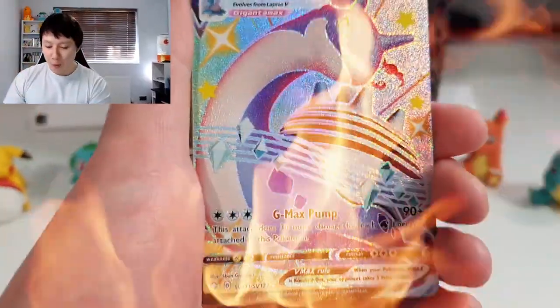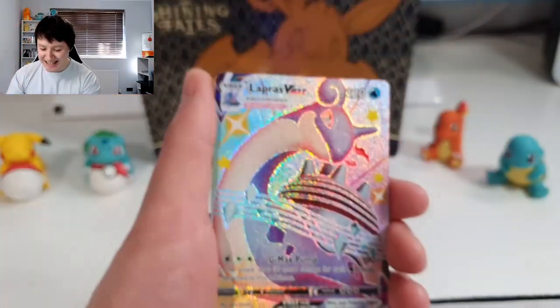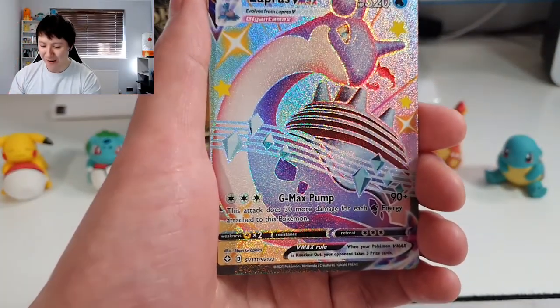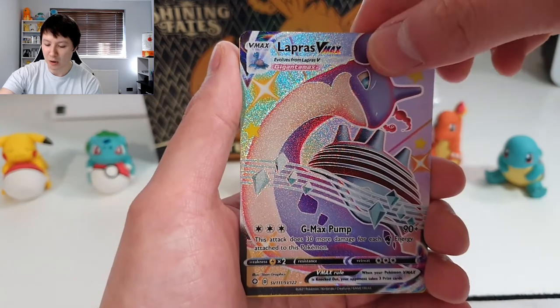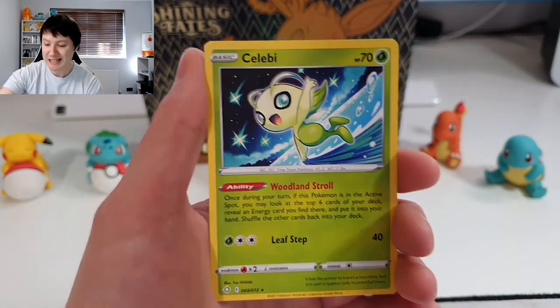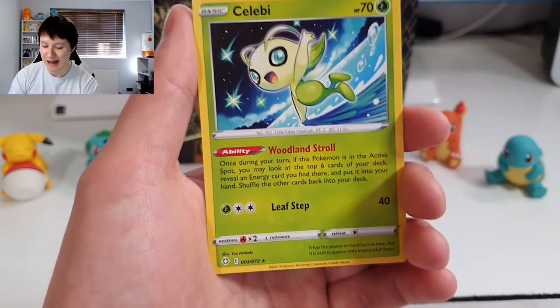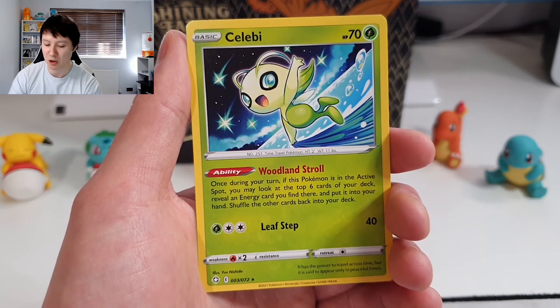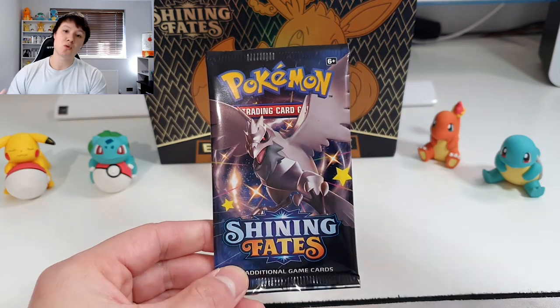Guys, we pulled a Lapras VMAX. Are you kidding me? That is insane. All right, guys, I need to, okay. Chill, Ryan, chill. All right, the last card of the fourth pack is Celebi. Guys, a Lapras VMAX and a Celebi for our first Charizard pack. That is mind-blowingly good.